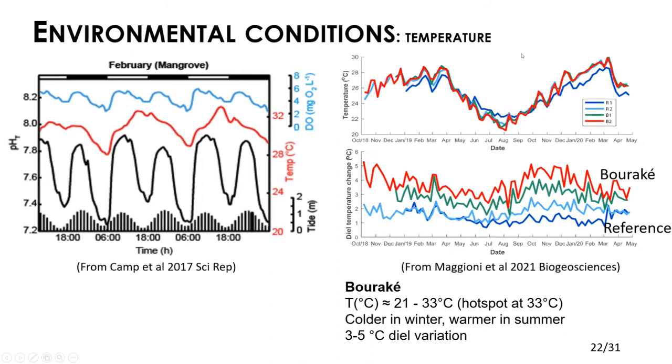The temperature is interesting as well. The red is Bouraké, the blue is the control. You can see that the temperature in winter is colder than the control outside, but in summer it is higher. So we have a range from 21 to 33 degrees Celsius, with hotspots up to 33. And each day, especially during summer, corals have to cope with a 3 to 5 degrees Celsius variation.